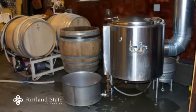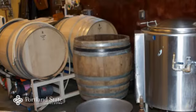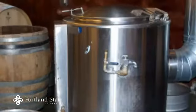We package it only in champagne bottles because the CO2 volumes are extremely high for that, for beer. It's about 5 volumes of CO2, very sparkly. And we package the beer with Brettanomyces in the bottle. And that's also something a lot of breweries don't entertain. This whole brewery is designed to not only bring in Brett, but everything that comes in through the window and that blows around the air up here.